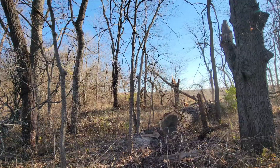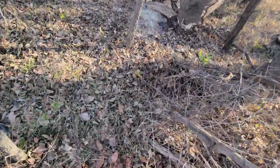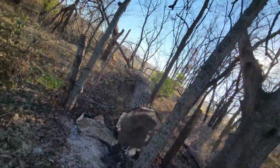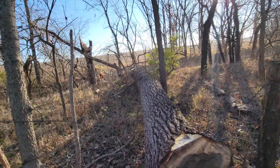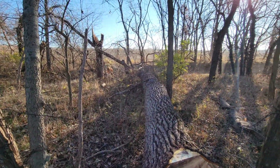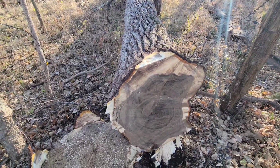Well, we just about had a cussing fit because me being the awesome cutter I am, I didn't quite leave enough hold wood to keep it up. But it fell in a good place. We didn't land on that crotch. We're not showing any blue here in the stump.